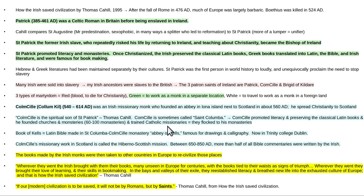And he was real strong on training them to make all the manuscripts, promoting literacy, teaching literacy, teaching missionaries, and lots of Catholic future missionaries traveled there to be trained through his monasteries. And of course, he led to the Book of Kells. It was sometimes referred to as the Hiberno-Scottish Mission.